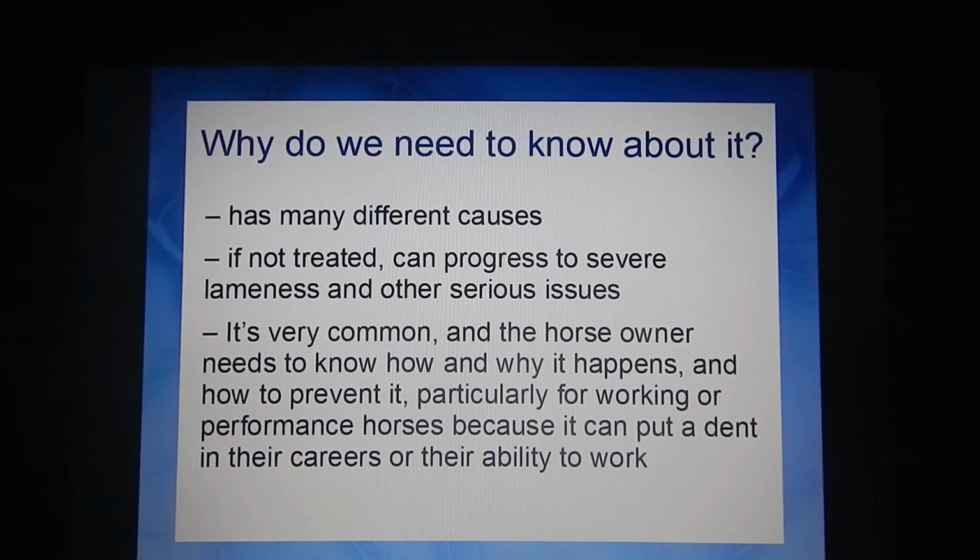So, what's the big deal? Why do we need to even know about this? Equine Pastern dermatitis has many different causes, and if it's not treated, it can progress to severe lameness and other serious issues. It's extremely common, and the horse owner needs to know how and why it happens and how to prevent it, particularly for working or performance horses, because it can put a dent in their careers or their ability to work, which is especially important around here where you have a lot of working ranches.